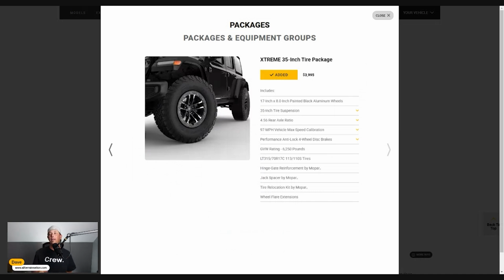There's no need for me to go to aftermarket wheels on this because I like the way those look, and the beauty rings on those, a lot of times you can scratch them up. Either you can have them repainted, powder coated, or you just chuck them, go get you a new set from Jeep. But you're going to get 35-inch tires.